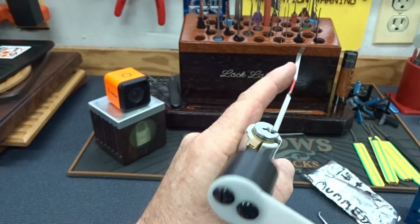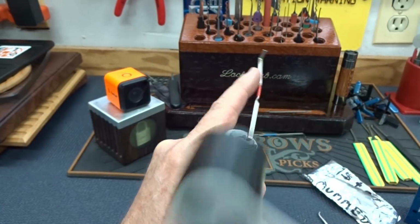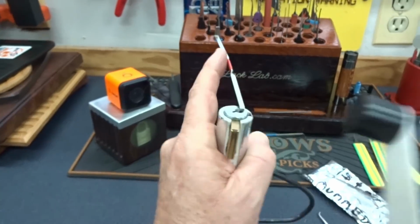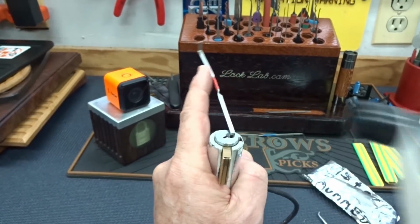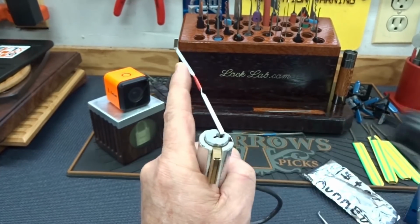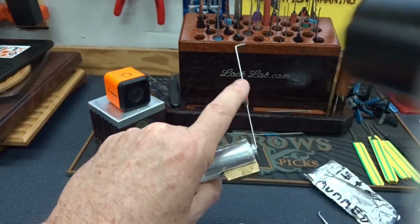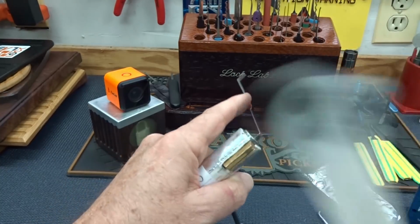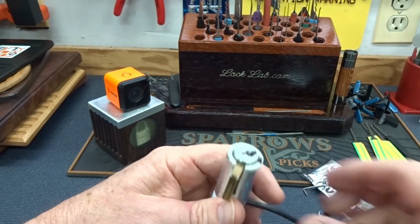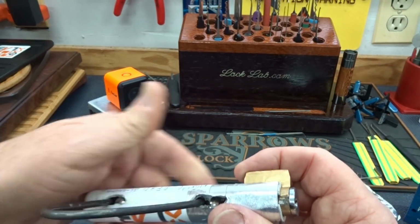Okay, let's try to hit it from up here. Nope, let's hit it from the sides. Nope, try from this side. That is not going to work. Huh. This will work.